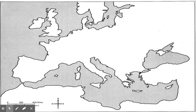At the bottom of your note packet, you will see this map. What I'd like for you to do is pause the video and do the best you can to locate on this map the 4 archaeological sites. So please pause now, and once you have found those 4, locate them on this map using the first letter of each location. S for Stonehenge, C for Catalhoyuk, A for Aleppo, and J for Jericho. Please pause now and locate those archaeological sites on your map.